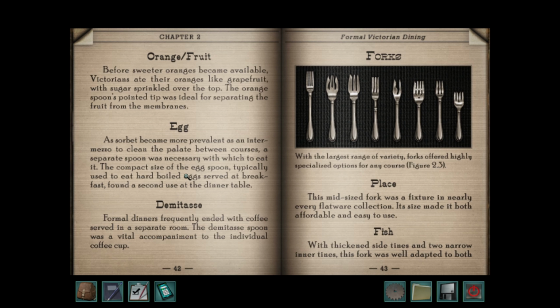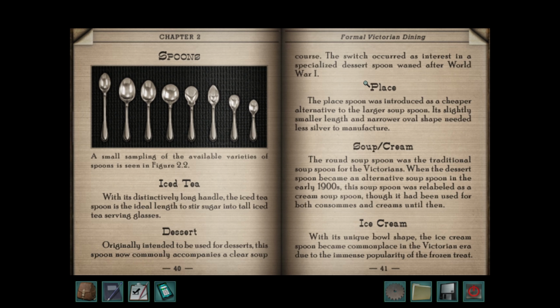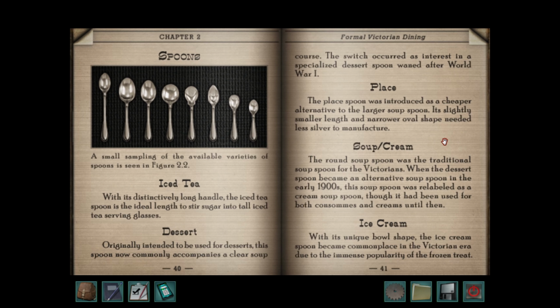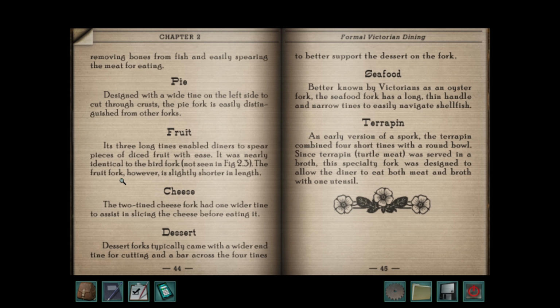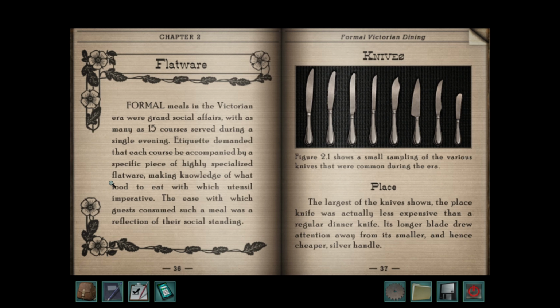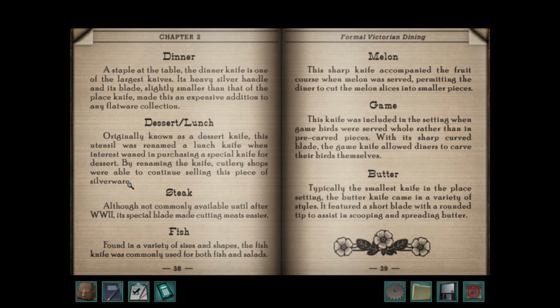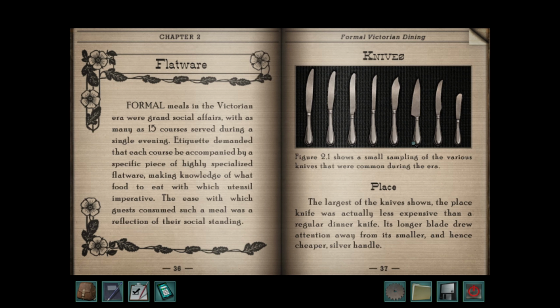So sorbet was the egg. So that's seventh. 1, 2, 3, 4, 5, 6, 7th. Yeah. That looks like an ice cream or sorbet spoon, I guess. All right. So sorbet. And then there was chicken. That was the game, right? Game birds. Carve their birds themselves. Wouldn't use a spoon. Possibly a fork, but not here. Okay. So that is a knife. It is seventh knife. Okay. Because it's the second to last one. That's the seventh knife.